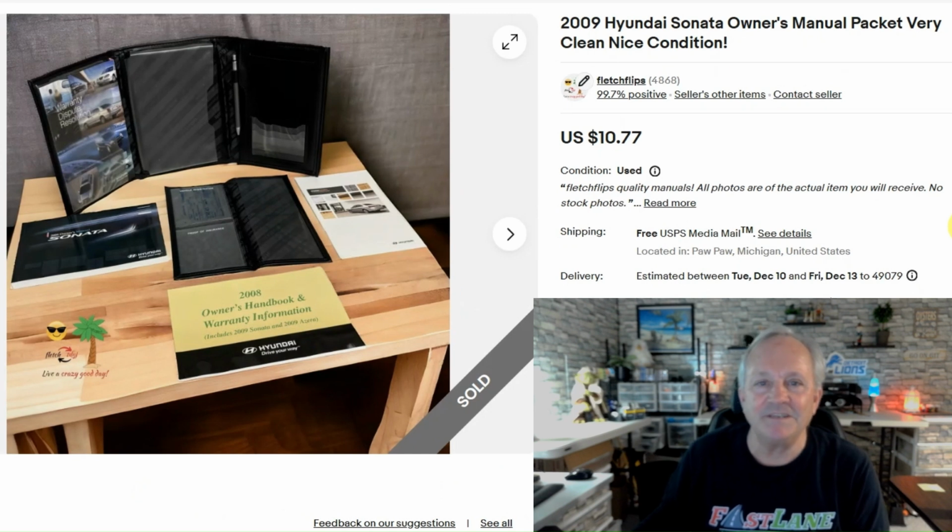I listed it for $10.77. Forgot to add the shipping again. Goofed up. But that's okay. We still made a few bucks. Simple items to sell. Good bread and butter items.